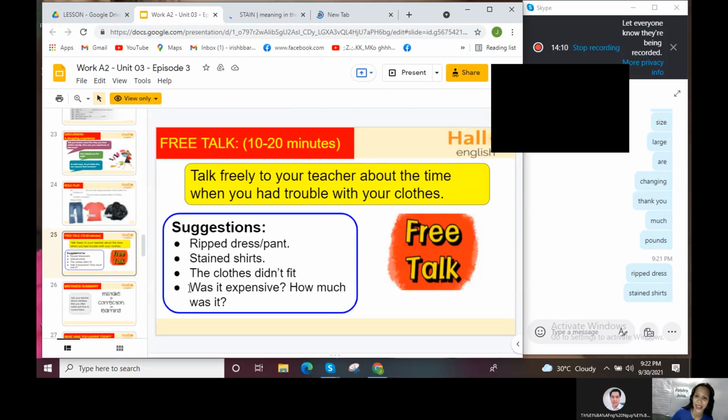Have you experienced stained shirts, Thang? Yes. I understand. Like for example, coffee or milk drops on your shirt, like Jenny did to Rob's shirt. Yes, that is a stained shirt. So when coffee drops on the shirt, we can get a stained shirt.